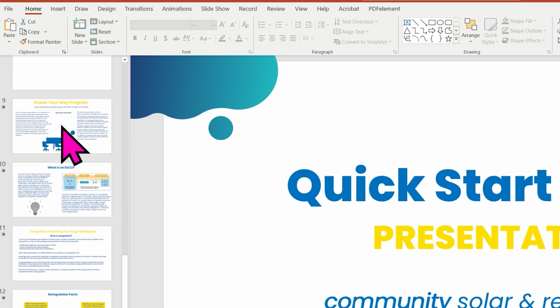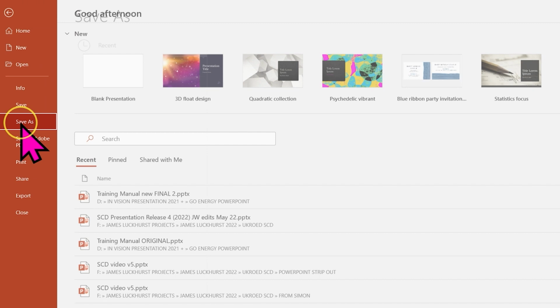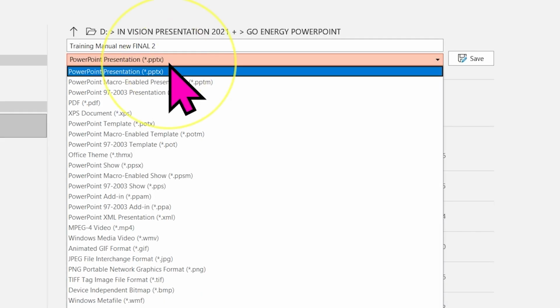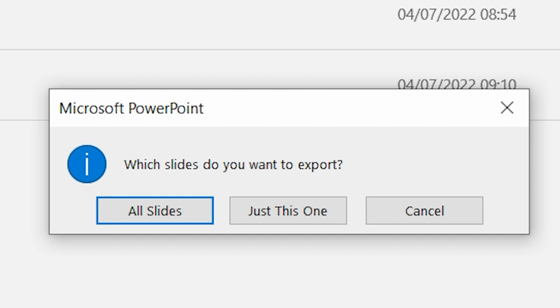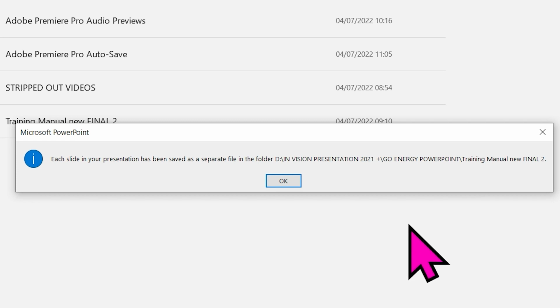To export all those slides as separate JPEGs in a separate folder, it's simply File, Save As, and it wants to save it as it is already, a PowerPoint, and all these different things here, just select JPEG and then go Save. Which slides do you want to export? We want all slides, so just simply click that and it creates the folder. Each slide in your presentation has been saved as a separate file.